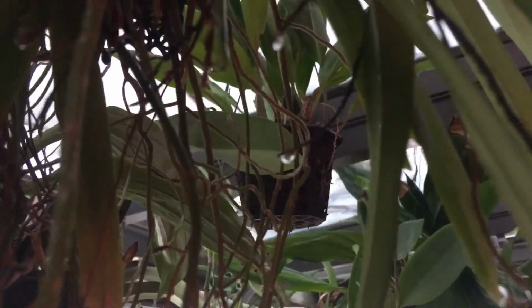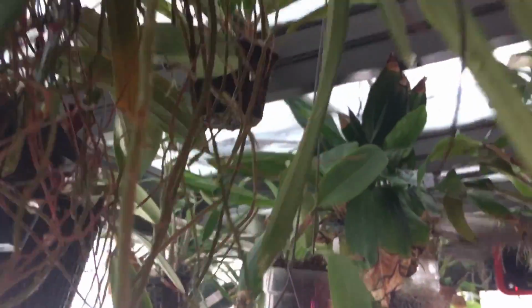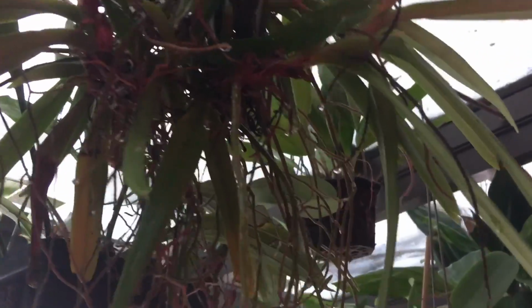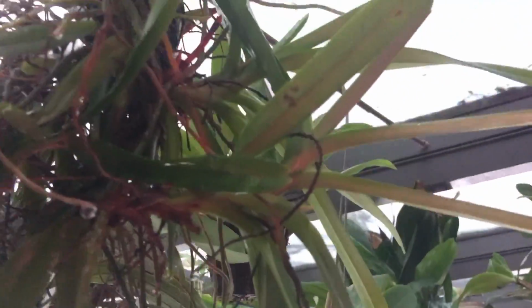This is my Aerides, the Vanda type. It used to be part of another group of orchids. I can't remember which one. Coelogyne. Can't remember. But it is full of spikes. There's a spike there. All through here there's spikes. There's one right there. Yeah, there's a couple more right in there. I think I counted a total of 6 so far, and every day I come out here I see more and more on them. This likes water, just gets water just like a Vanda does.